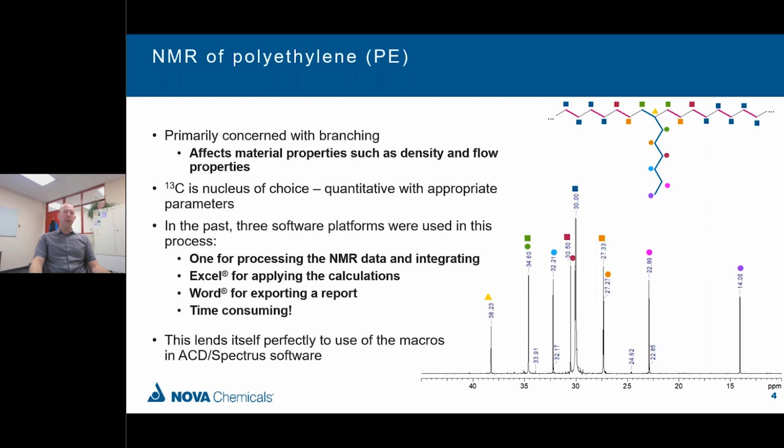NMR is a primary method for identifying and measuring branching in polyethylene. In a carbon-13 NMR spectrum, there are signals that can uniquely identify any branch from 1 to 6 carbons in length. The diagram in the upper right shows an isolated branch from incorporation of a 1-octene comonomer. And the colored shapes show the correlations of the signals from all carbons of the branch as well as on the main chain up to 3 carbons distant from the branch point, are all resolved in the carbon NMR spectrum. There are some smaller signals in the spectrum, and these are typically from chain ends or from structures where there are 2 branches that are near one another.